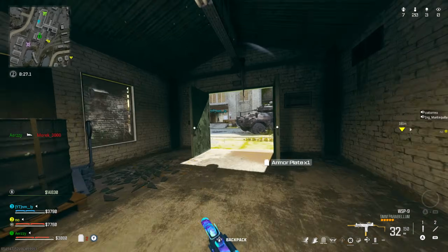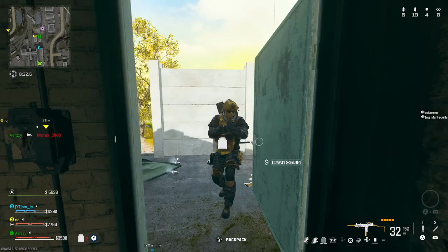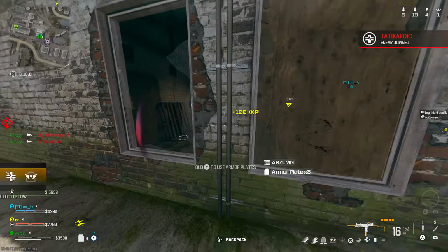That guy on roof is one shot. He jumped off. Yeah, you otro.